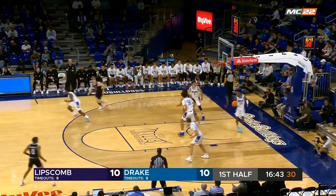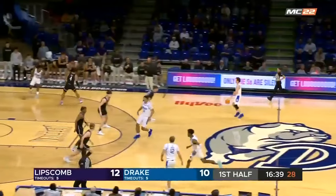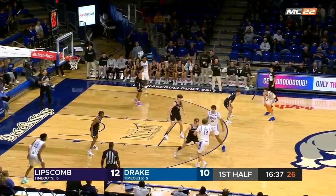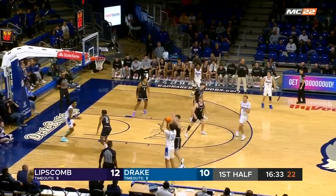Nice spin move and a score by Darian Boyd. And he's got an early five for Lipscomb. How about that pretty finish for Boyd getting downhill? We've seen that a couple of times, finishing with the left hand around the cup.